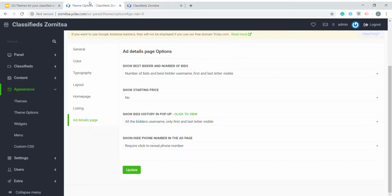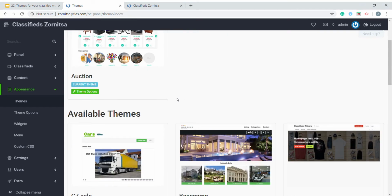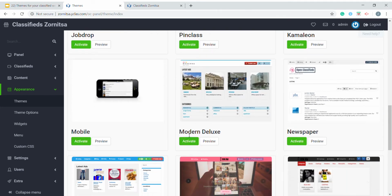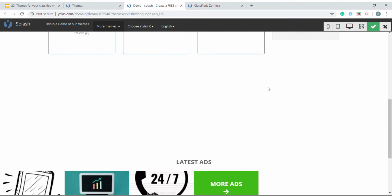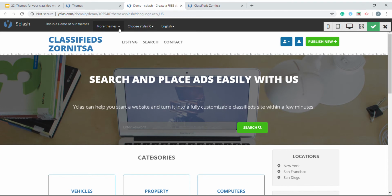originally. Okay, I want to show you another theme. We can preview all of them, but you can do that on your own. I don't want to be a spoiler. Let's say the Splash. Now, the Splash is one of our newest themes. It has great visuals that allow you to create an attractive website. As you can see, this is how it looks. It's very neat. It has the latest ads displayed at the bottom. And it's a very, very nice option.